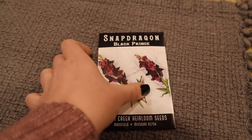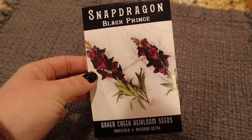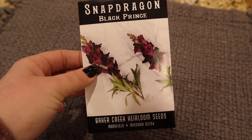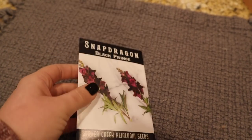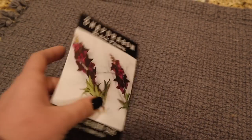Last but not least, I am gonna attempt to grow some snapdragons this year, and this is Black Prince Snapdragon. I just think this is gonna be really, really beautiful, so we're gonna attempt to grow that. I have gotten the flower bug when it comes to seeds. I would love to start a flower farm. I'm not gonna start a flower farm, but just the excuse to grow all those flowers sounds really fun and appealing to me.